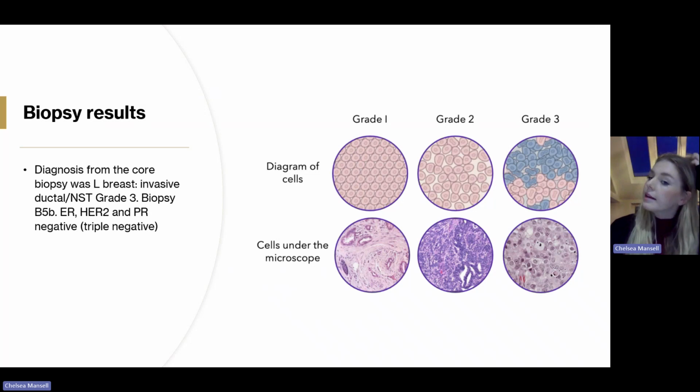So a little bit about grading. There are 3 grades that are used to generally describe breast cancers. Grade 1, they look like normal cells, or very similar to normal cells under the microscope. They aren't differentiated from normal cells, and they usually grow quite slowly. Whereas grade 3, they're quite highly different to normal cells. They look quite abnormal in morphology, and these are cells which usually grow faster, and grade 3 tumours usually indicate a worse prognosis.